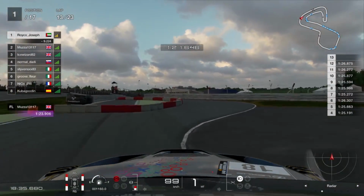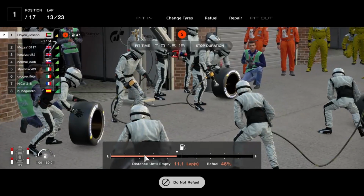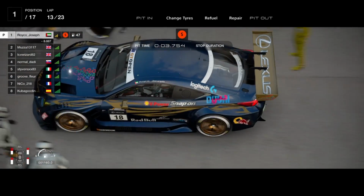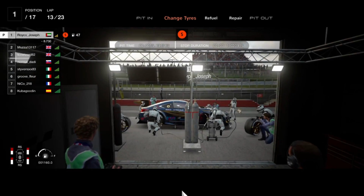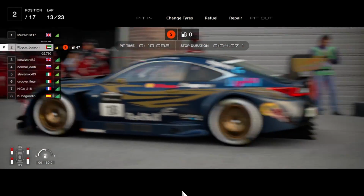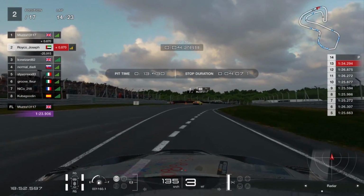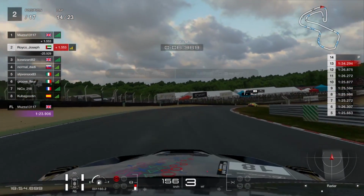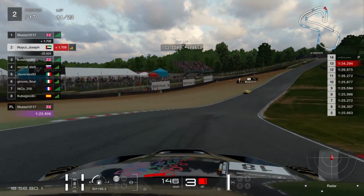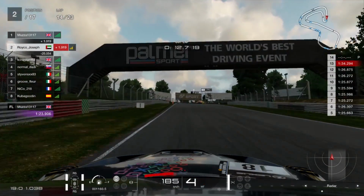I decided to go for the overcut. He went for the undercut, and I still have enough fuel for the remainder of the lap, and it's going to be a close one. By the time I'm coming out, he's crossing the start finish line and the pit lane, and he ends up in P1, which he stays in for a while before later on he does make a mistake.